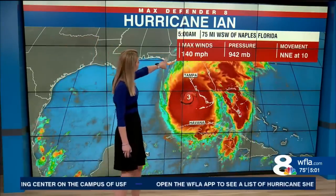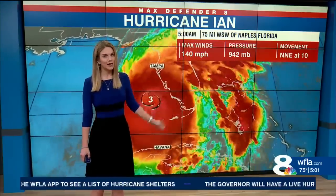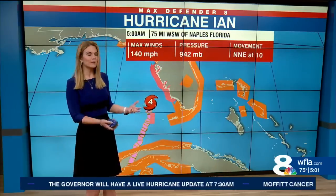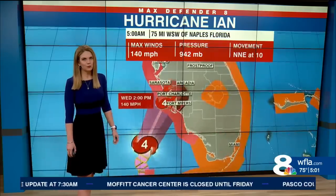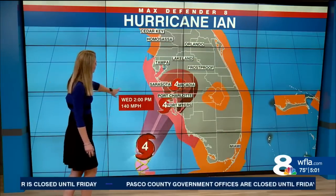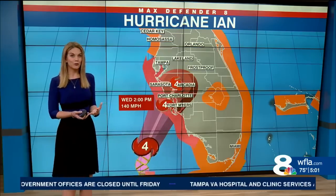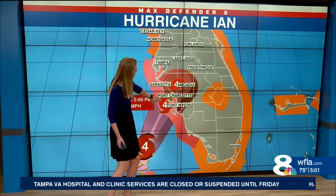So winds of 140 miles per hour, which does make it a Category 4 hurricane. And that's exactly what we were forecasting. We were kind of hoping that maybe that would save the Fort Myers coastline from a Category 4 strike, but that does now look like that is in the cards for them. So at 2 p.m. today, we're looking at less than 12 hours before we make a landfall with 140 mile per hour winds around Port Charlotte or Fort Myers.